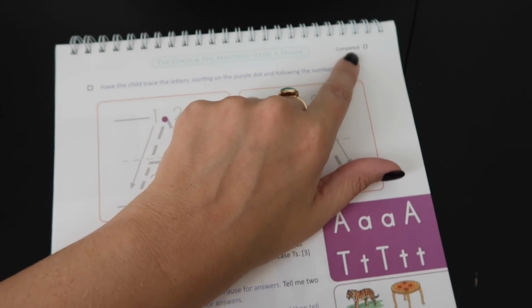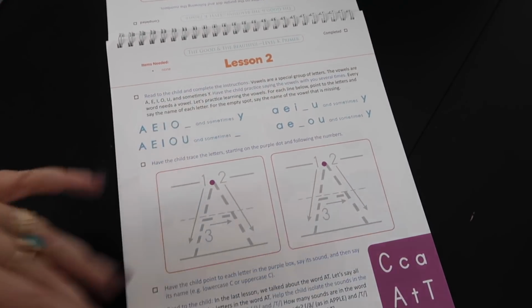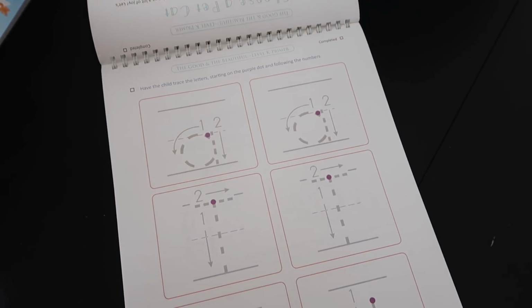Again, you have a little checkbox here, checkboxes all along here. I mean, you can go checkbox crazy. So that's the basic layout of a lesson in this course. But just to give you a little further idea, I'm just gonna flip through for a second so you can see lesson 2. Look at how cute.